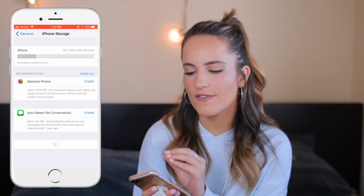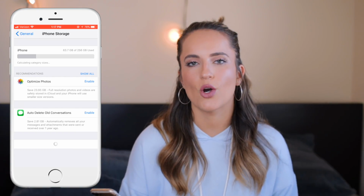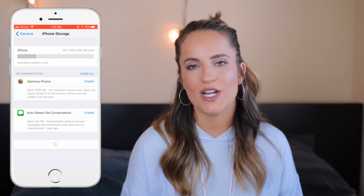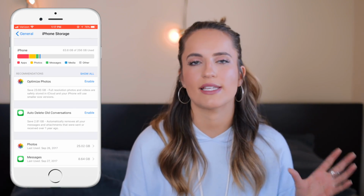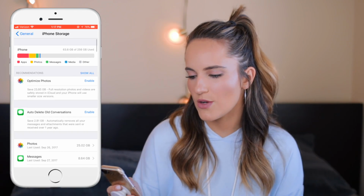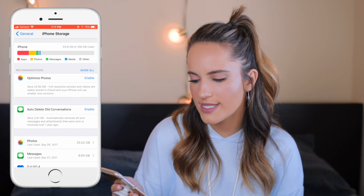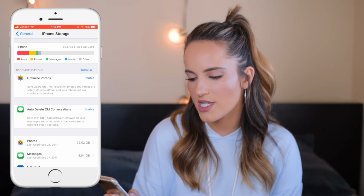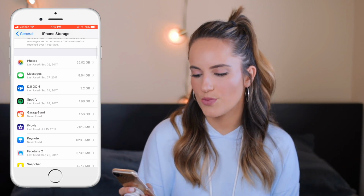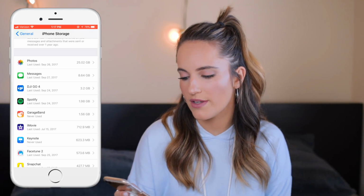So you can actually set your phone to auto delete old text conversations, you can have it optimize photos, and it also will show you which apps you never use and which ones are taking up the most data, so you can really manage it a lot better. As you can see, it's recommending that I optimize my photos and auto delete old conversations because I can save 2.81 gigabytes. It also shows me, for example, GarageBand, which I never use and it's taking up 1.5 gigabytes.